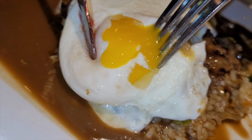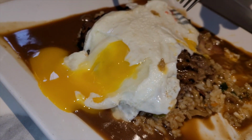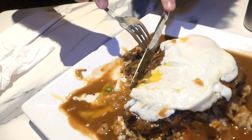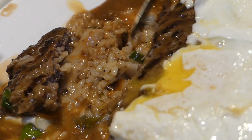Oh wow. Yeah. The hamburger steak has this char on it, like a little bit of sweetness. That fried rice is delicious. The creaminess of the yolk just mixing with that bacon, and the rice is just saturated once again in all that gravy. A little bit more of this beef here. Oh, look at that rice underneath too.